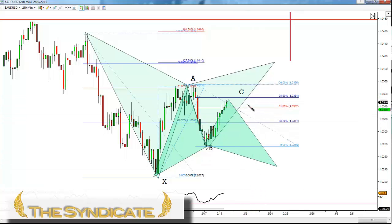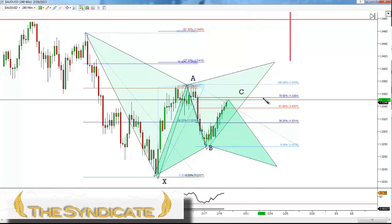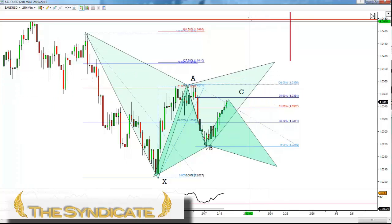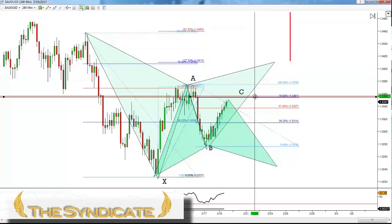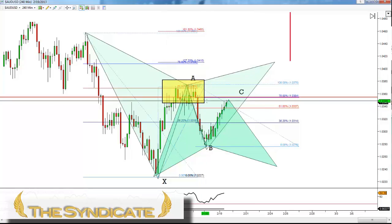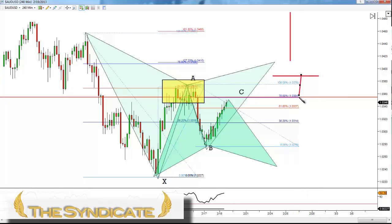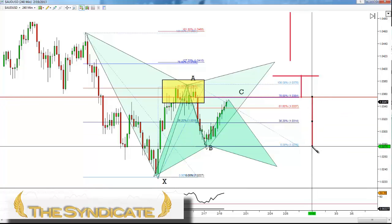Is there a way I can hop on board a little earlier? I'm not really big on taking aggressive C patterns, but if we get a case like this, it may be worth your time. If I bring my red line down here to our 786 and we zoom out, not only do we have structure right here, which means we can place stops a little bit above that and be safe, because we know if our A leg is penetrated, our pattern is invalid. If our pattern is invalid, then there's no reason to be in this aggressive C trade. So we can get a risk reward looking something like this.